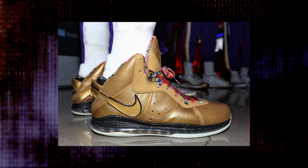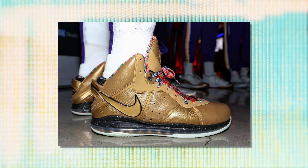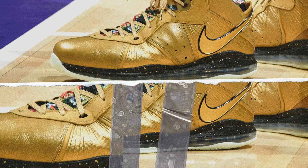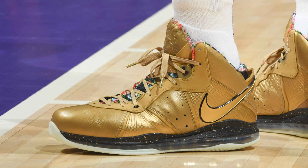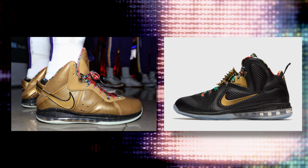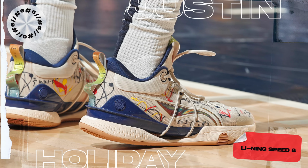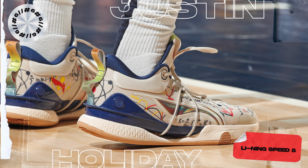but instead of using metallic gold accents alongside a black upper, this colorway flips things on its head with an all gold upper. It also looks like this colorway uses a glow in the dark outsole, which is something Nike left off the retros. So overall, this is a nice alternate take, but I still think I'd take a pair of 9s over these.